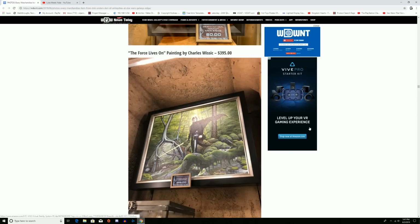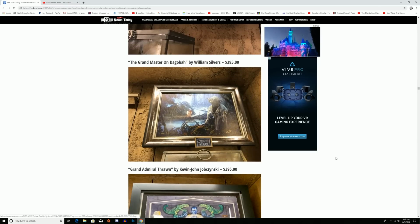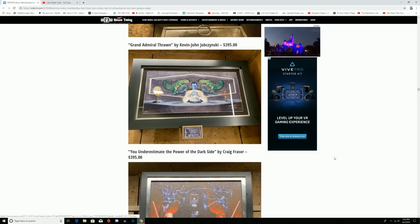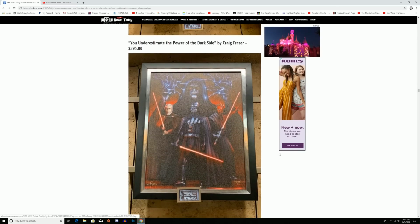Now, speaking of art, here's where we get into some of the pricier items. Here we have The Force Lives On painting by Charles Wisk for $395. So if you're an art collector, you might find something here that you have an interest in. Then we have the Grand Master of Dagobah by William Silvers for $395. Grand Admiral Thrawn by Kevin John for $395. And of course, they all have their signatures too, and the date on which it was made. Next up is You Underestimate the Power of the Dark Side by Craig Frasher for $395 as well.